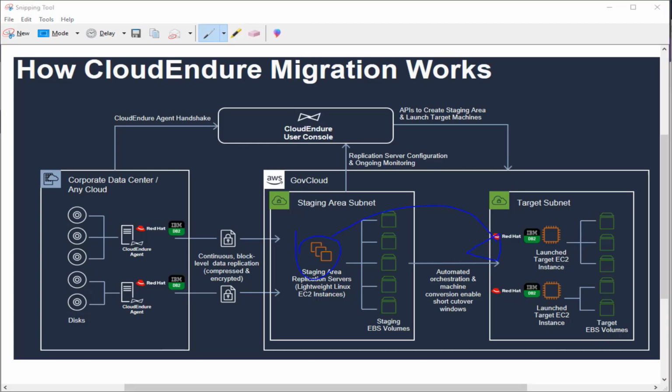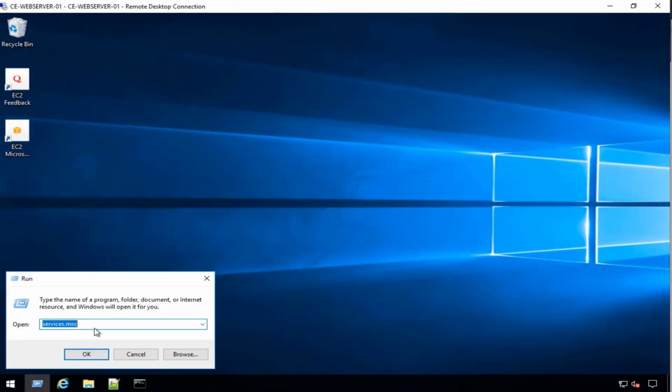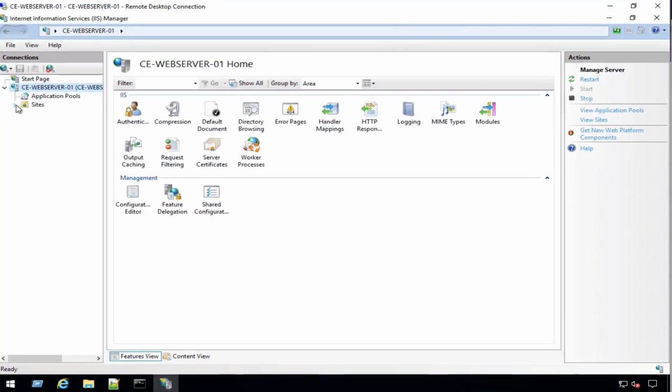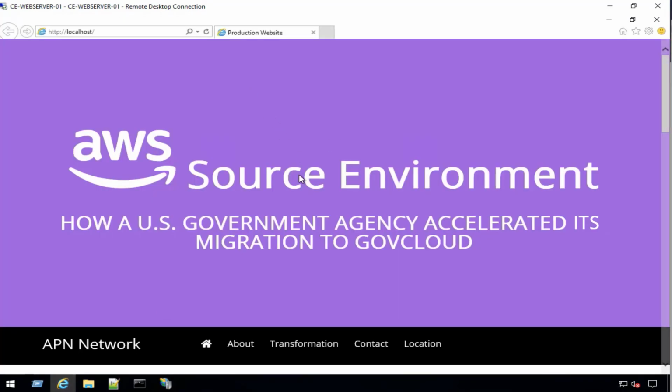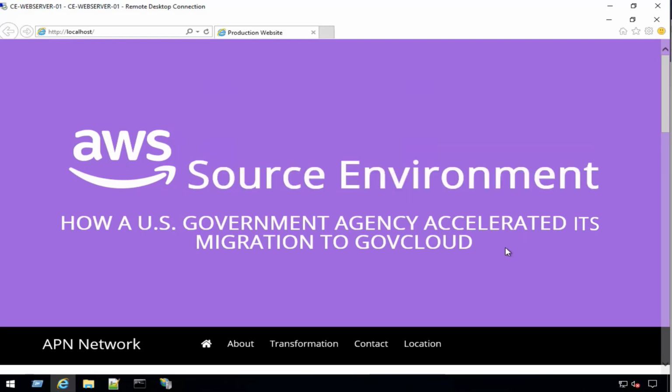So let me log into web server 1 to see the actual application. So it's running IIS. So let's open that real quick and then go into the actual website and browse to it. So as we can see, it's running a simple static page running on port 80. And that's the application that we're going to be migrating to GovCloud. We're going to be making some modifications to the code base to ensure that whatever changes we make at the on-premise environment can replicate to GovCloud.